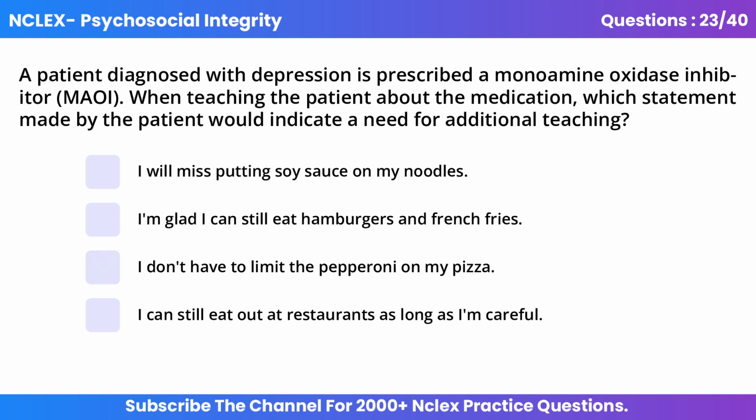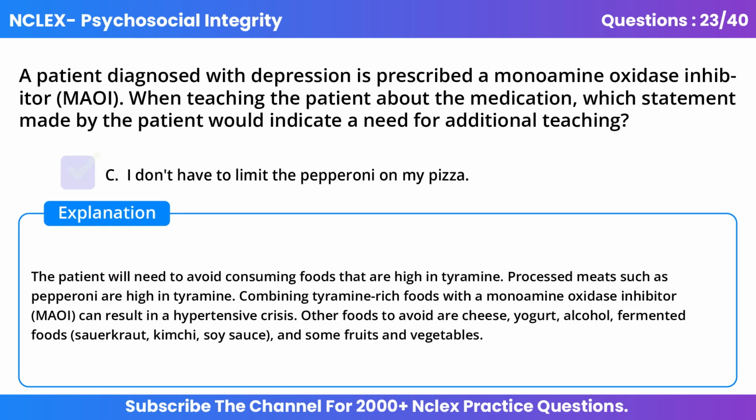C. I don't have to limit the pepperoni on my pizza. The patient will need to avoid consuming foods that are high in tyramine. Processed meats such as pepperoni are high in tyramine. Combining tyramine-rich foods with a monoamine oxidase inhibitor, MAOI, can result in a hypertensive crisis. Other foods to avoid are cheese, yogurt, alcohol, fermented foods, sauerkraut, kimchi, soy sauce, and some fruits and vegetables.